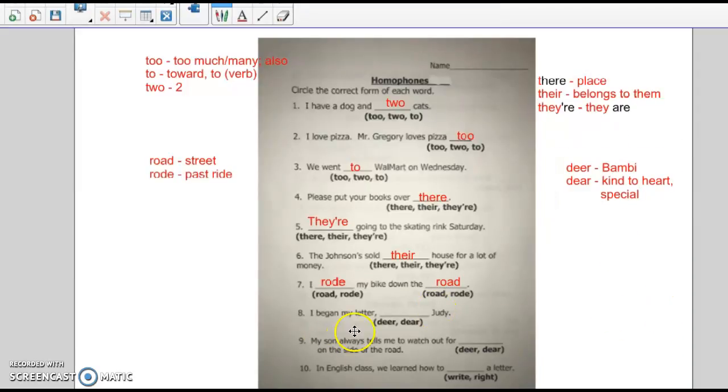Okay, so I began my letter, Bambi Judy, or I began my letter as in dear, as in special Judy. Being kind to Judy. Oh, man, Mrs. Gregory is messing everything up. Should be D-E-A-R because Judy is special. All right, number 9. My son always tells me to watch out for deer on the side of the road. Are they talking about Bambi on the side of the road? Sounds to me like that's right. It is going to be Bambi, so it is D-E-E-R.